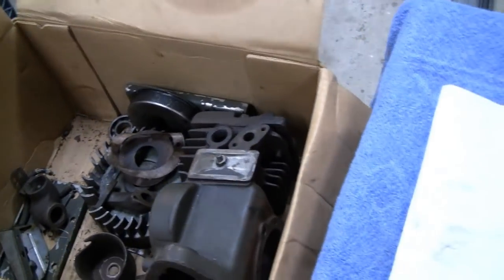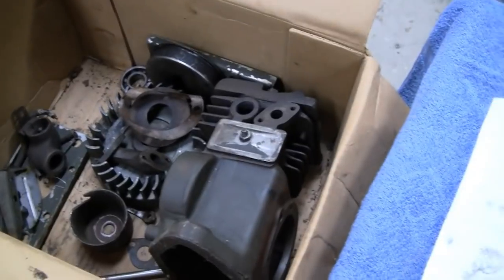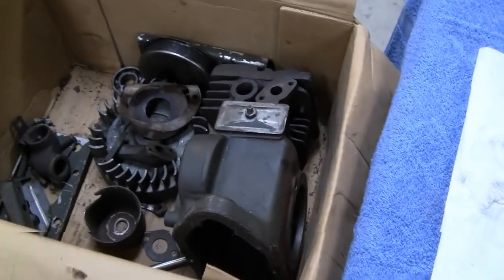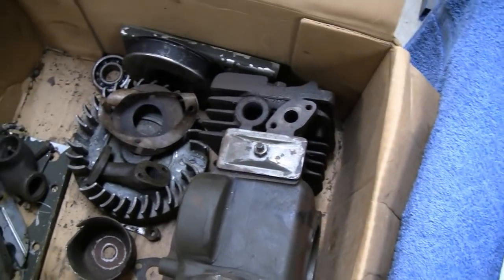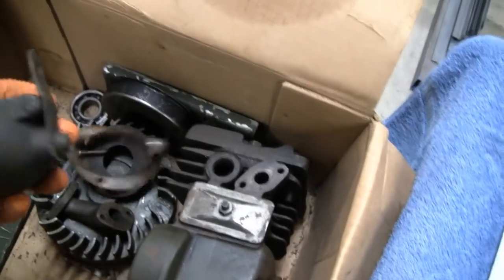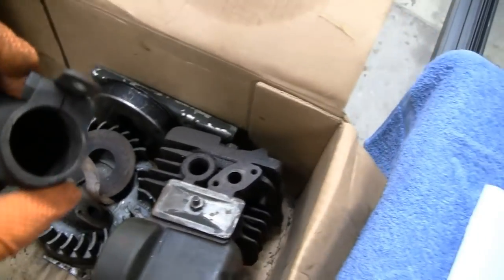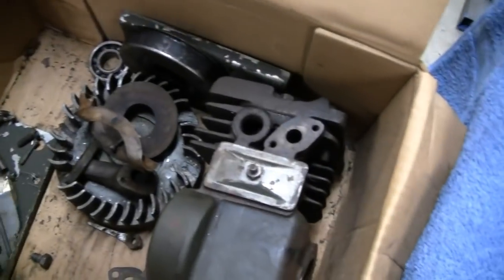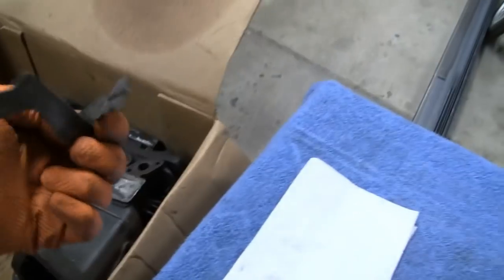If somebody says it's all there, always be a little hesitant about it. I looked at this box and I saw a box of parts, and I knew what they were worth. Here's your rope starter, your rope cup, and here's your manifold, intake manifold for the carburetor. Here's your governor.